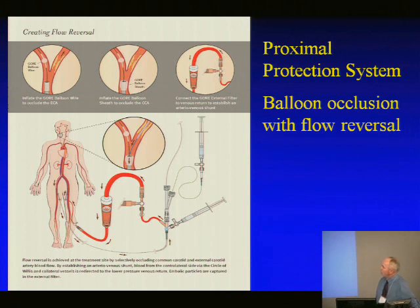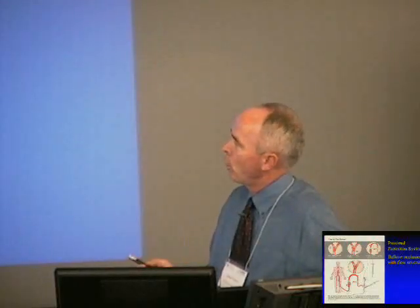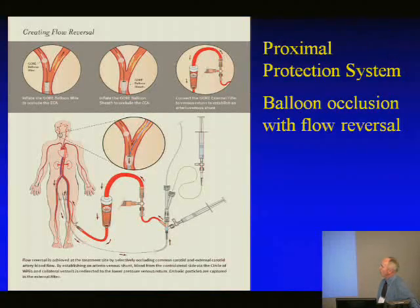One of the other interesting concepts that's being looked at for the treatment of carotid bifurcation lesions is the concept of proximal occlusion with flow reversal in the carotid artery while we're working. So we can basically put in a platform where we deliver a balloon on a guide wire into the external carotid artery, inflate that balloon, then inflate a balloon in the common carotid artery, a balloon that's basically mounted on the sheath that we're working through.